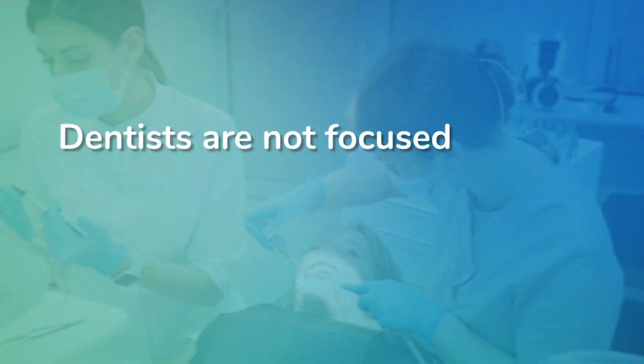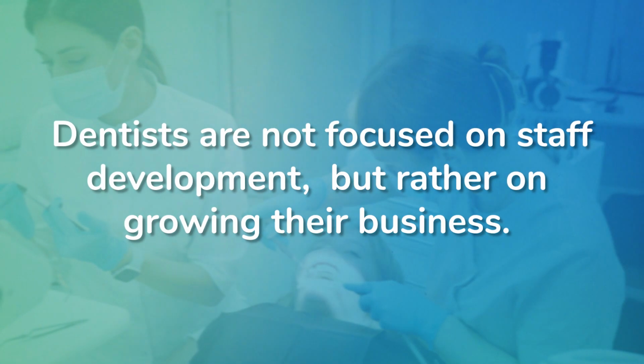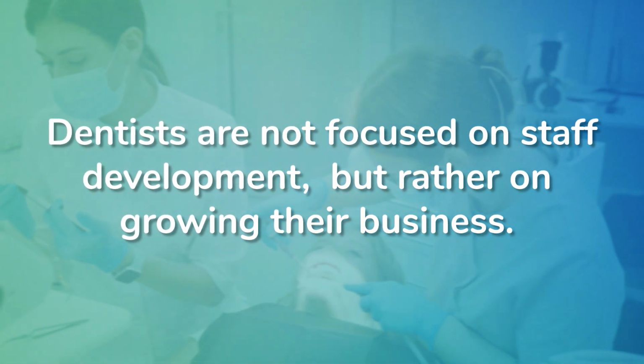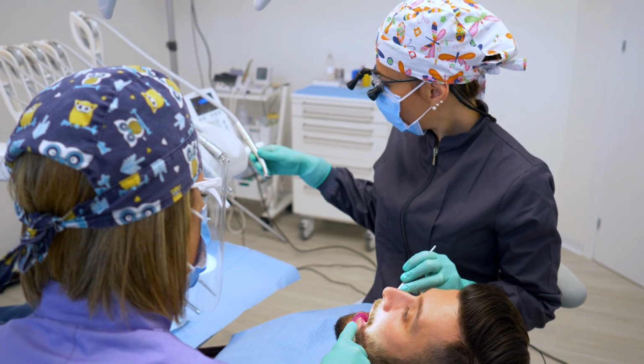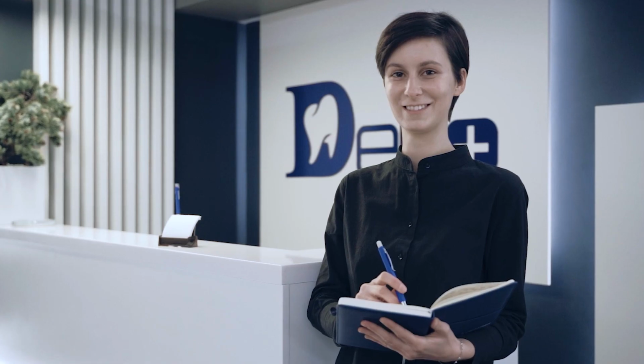This is because the dentist is not focused on staff development, but rather growing their business. Now, don't get me wrong, that should be your top priority. But how could one grow their business without the right team behind them? The reality is, while you're in the operatory working on patients, you aren't aware of the true strengths and weaknesses your staff has. Let's say you have one staff member who's amazing at de-escalating tense situations with patients as they take the time to attentively listen.